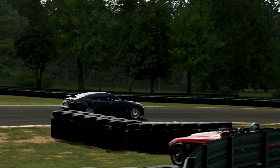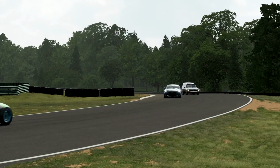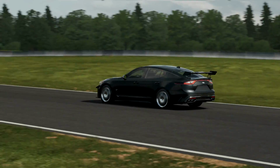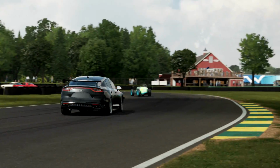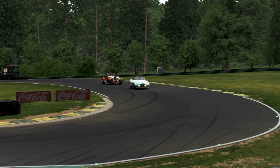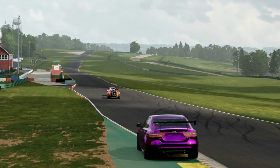This Kia Stinger was slower than the Holden down those straights, but being able to be that bit braver, that bit later on the brakes into turn 1, you can see the gap, in fact, the Kia can make up in these corners. Yeah, you need a good mixture of straight line speed, but you also need to be able to have confidence in your car through some of the faster corners.